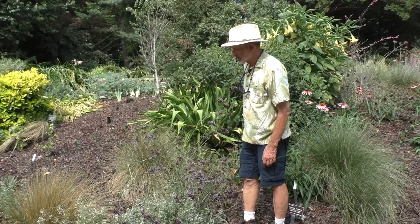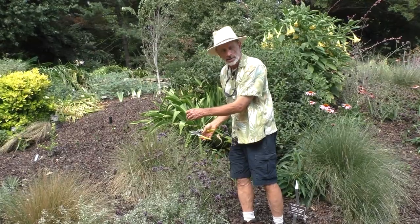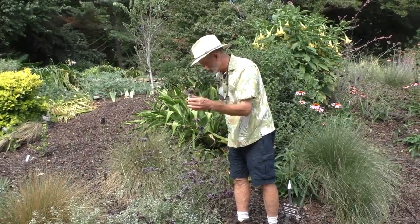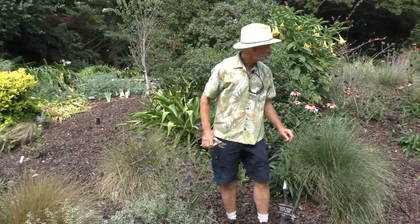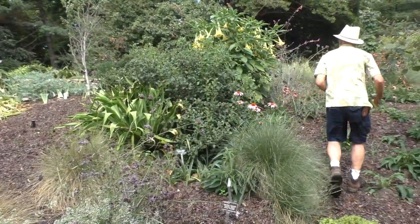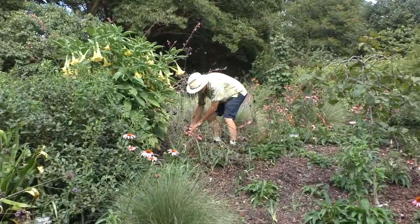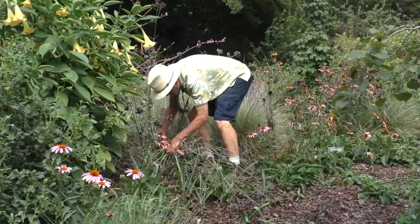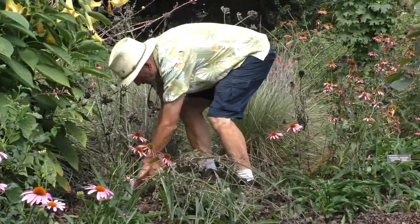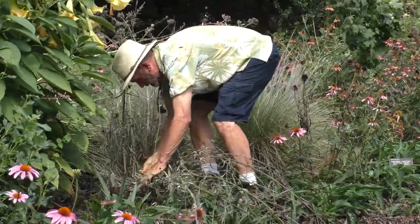But the moment they start to get ratty, you can either do a light cleanup on them and cut these old seed heads out, or I'm actually going to take a few steps up here and show you how you would handle a plant that has gotten really raggedy. Just cut the whole thing to the ground, not to eliminate it, but to revitalize it.